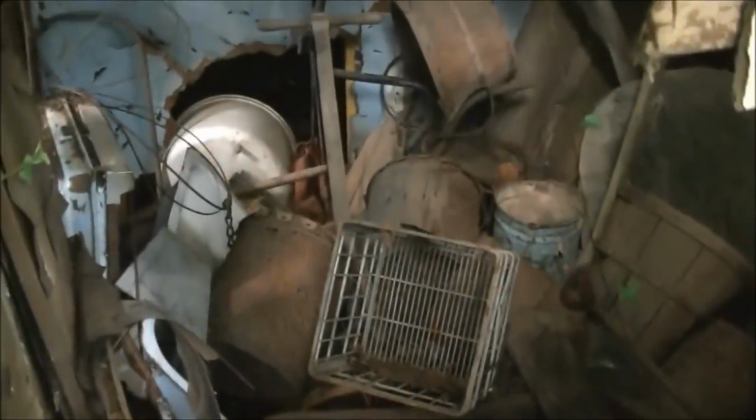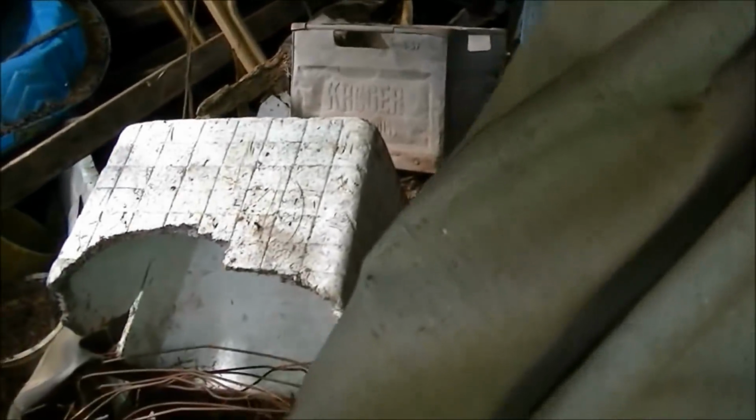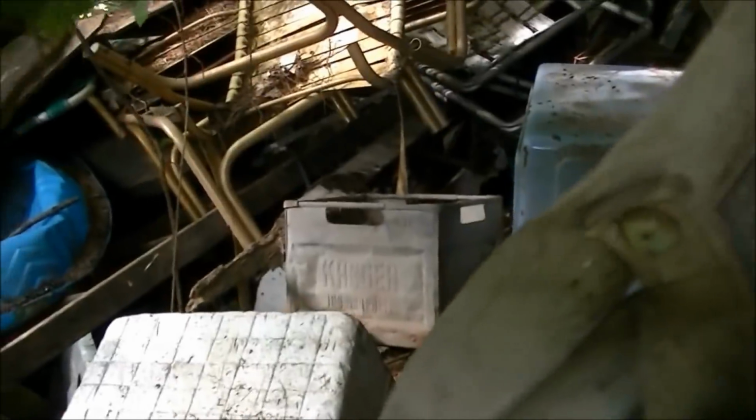I don't know, maybe it was some sort of kid's playhouse or something. It has all kinds of old signage on it. You can't really read much. Crazy, man. Look at all that stuff. Wow. I bet there's some really cool relics down in there, too.